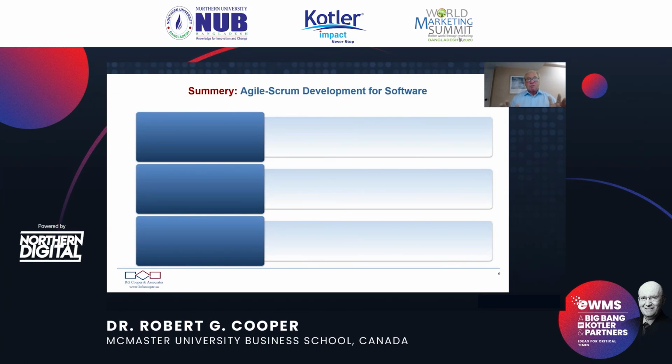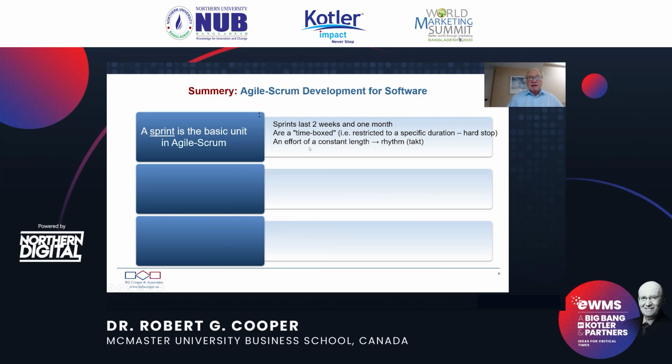So that's a quick summary of agile development for software, and this is for software, not hardware. For software, the sprint is the basic unit in this agile scrum method. A sprint basically lasts between 2 weeks and 1 month, although 2 weeks is very typical in software. These are time boxed. They're restricted to a very specific time, start on a Monday, end on a Friday. And it's an effort of constant length. So you get into a bit of a rhythm. The word takt time is often used to describe the rhythm. 2 weeks, 2 weeks, 2 weeks.